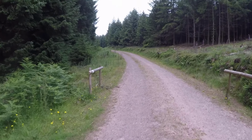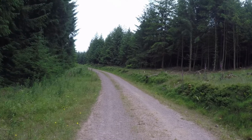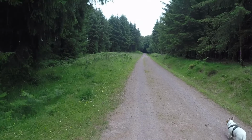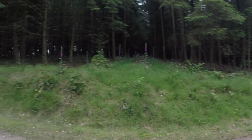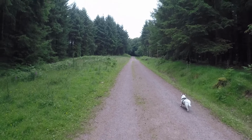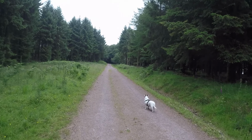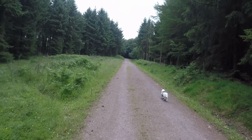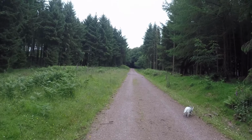So much lovely woodland around here. It's lovely. Well, I thought I'd see more people about. I've only seen about 3 or 4 walkers and quite a few mountain bikers though. And it is a Sunday as well. Maybe the weather has put people off. I don't know.